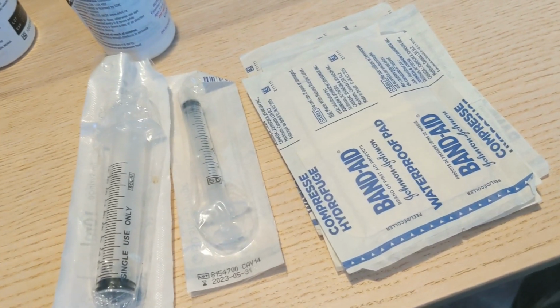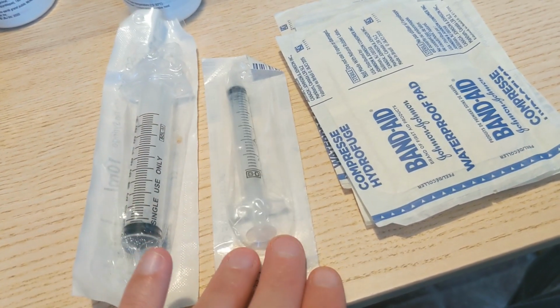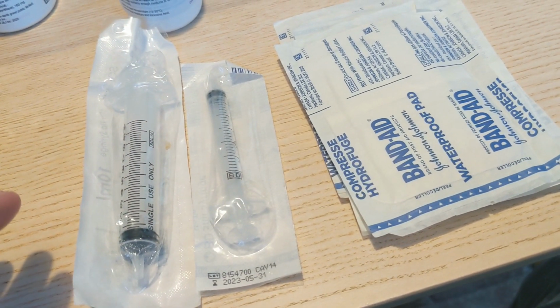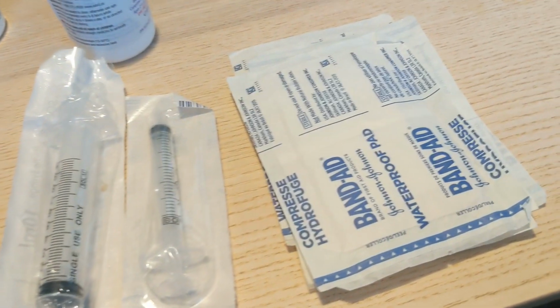My daughter used to have a feeding tube, so this was more in those days, but I still like to bring some syringes just in case there's some liquid medication that she needs to take. And of course, this is all on top of prescription medication. This is just like our everyday medication.